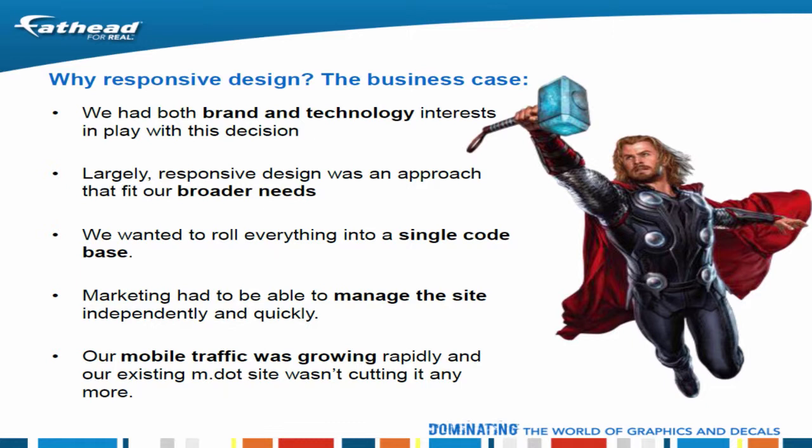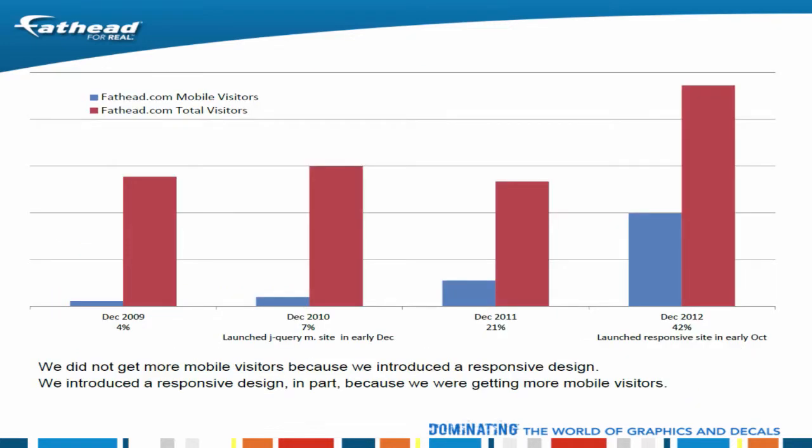So real quick, this is what our mobile traffic looked like. This is the month of December over the last 4 years. 4% of our traffic in 2009 was coming from mobile devices. A year later, it had nearly doubled, and that was enough for us to say, let's build a mobile site. We needed it in time for the holidays. We did it in 2 weeks using jQuery, and we launched it in early December.